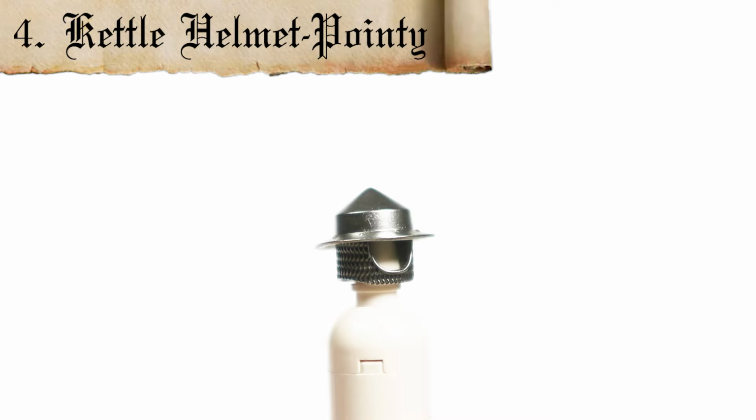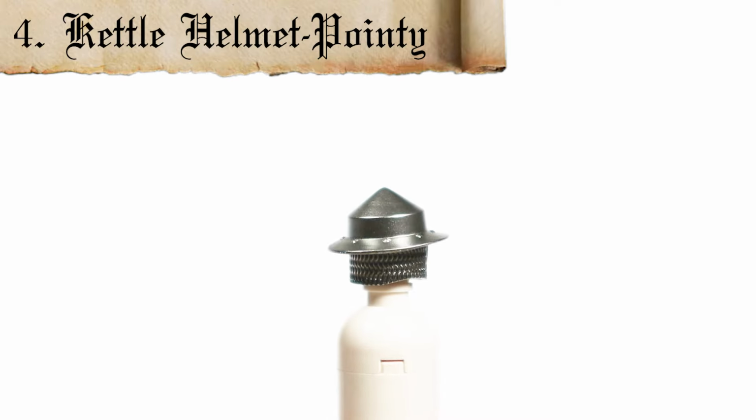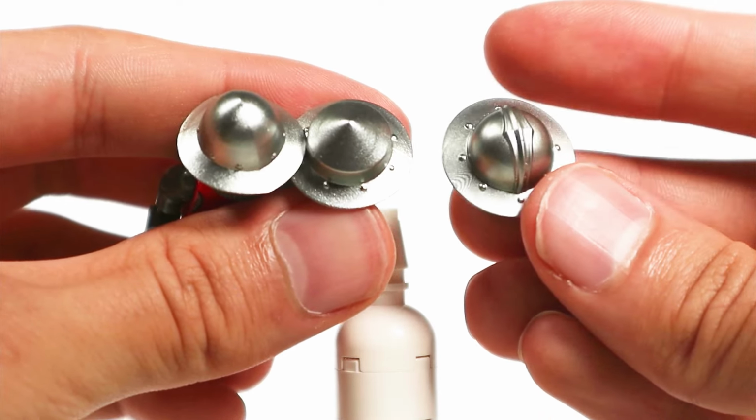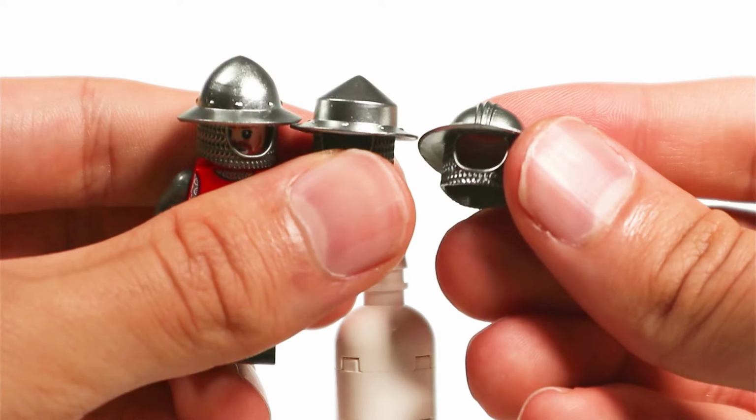So this style of kettle helmet looks great. It's dual painted as well, just like the nasal helmets we looked at earlier. It's got a nice shape to it. I really like how these kettle helmets sit at a bit of an angle. You can see what I'm really talking about when I spin it around. And here's a quick comparison of all three kettle helm types.